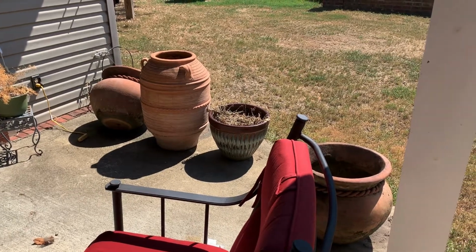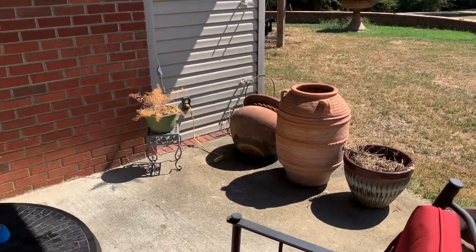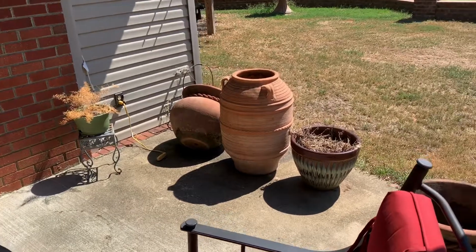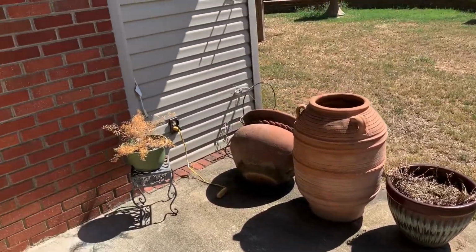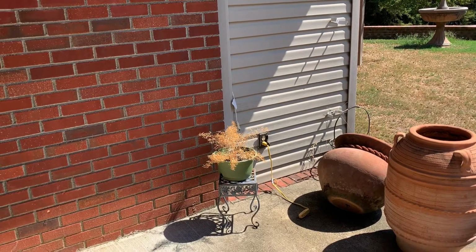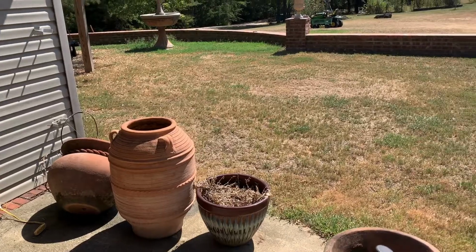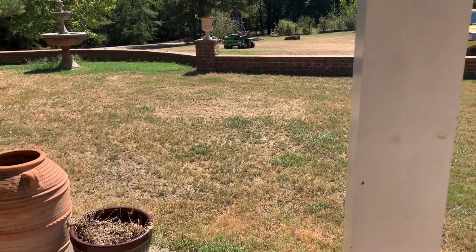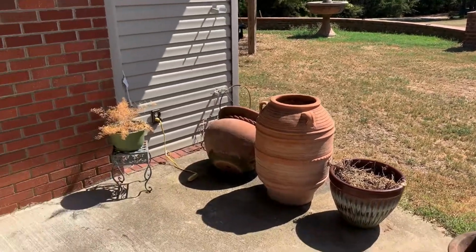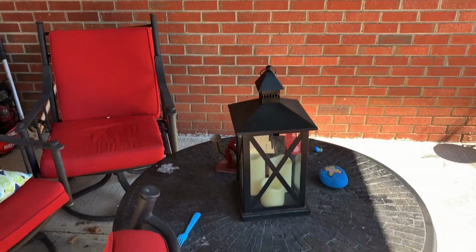The forgotten front porch. Ew. Everything's dead. It is, let's see, tomorrow is October 1st. And we are living in a desert.